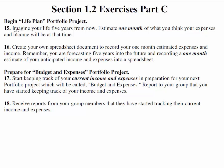So let's start with number 15. It says, imagine your life 5 years from now. Estimate 1 month of what you think your expenses and income will be at that time. So my life 5 years from now, I don't know, I might be a sailor or something like that. And I'm like, well, let me see, how much food am I going to have? Food, maybe I'll eat $87 worth of food, or $2 worth of food, or $10 worth of food.